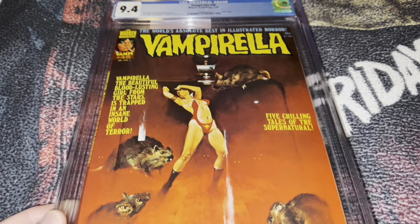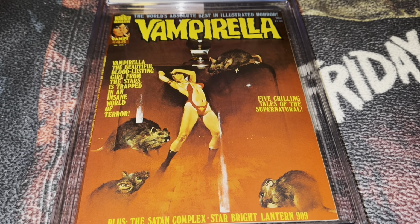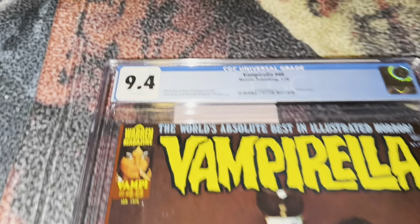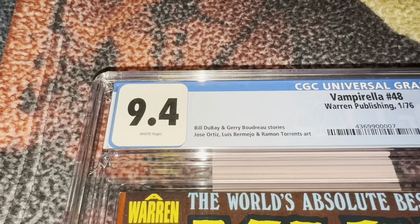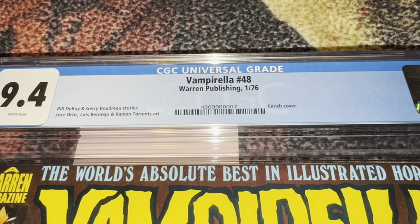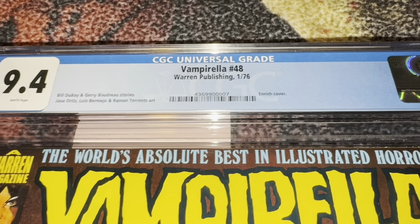I believe this is the highest grade I have. This is another Enric cover. It has killer rats on the cover. And this one got a 9.4 with white pages. It is number 48, came out in January of 1976. And like I said, it's an Enric cover.